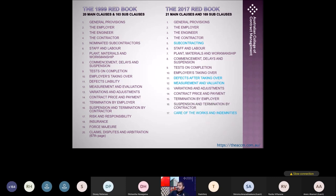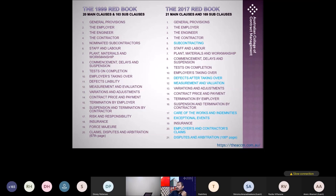Care of the works and indemnities. Instead of risk and responsibility, they have introduced this wording, care of the works and indemnities. Now they have identified contractor's indemnification, employer's indemnification, and shared indemnification as well. So they try to be collaborative and balanced. Exceptional events, instead of force majeure and the employer's risks within clause 17, they have introduced exceptional events. Now the insurance clause is clause 19. Instead of clause 18, it's now clause 19. Employer's and contractor's claims, clause 20, instead of contractor's claims. And clause 21 is disputes and arbitration, 106th page. So those are the major changes that have happened.